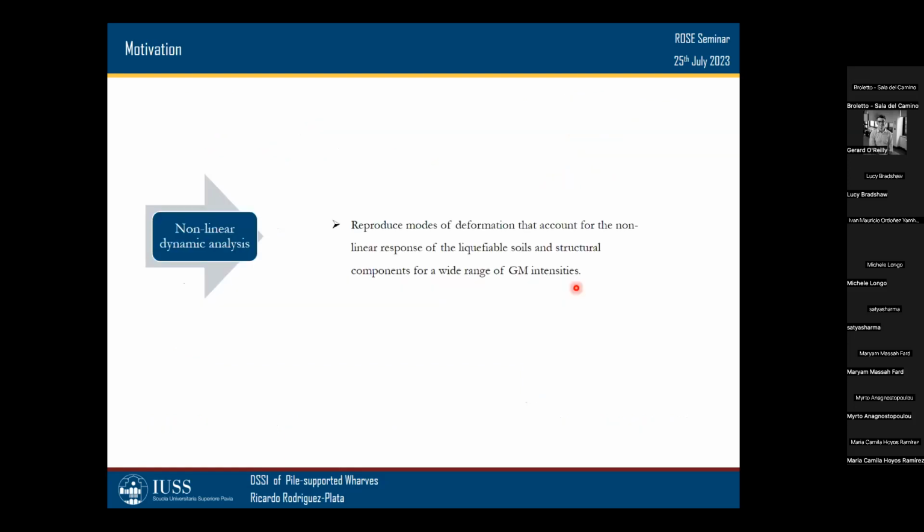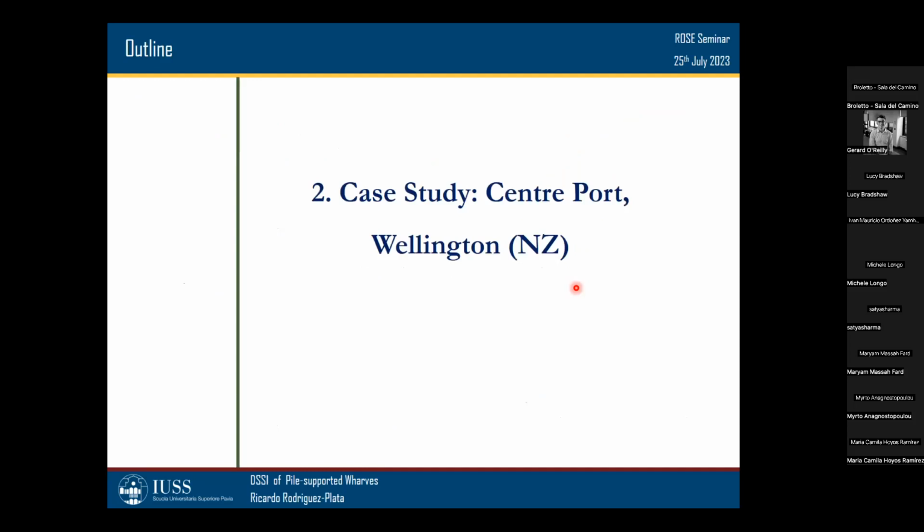So what do we want to do with this nonlinear dynamic analysis? We want to reproduce most of the deformation that accounts for the nonlinear response of the soil, of liquefiable soils. We're talking about lateral spreading. And also we want to account for the nonlinear response of a structure subjected to these large displacements at different ground motion intensities. So first I will give you an overview of the case studies so you know what kind of information we have at our disposal.